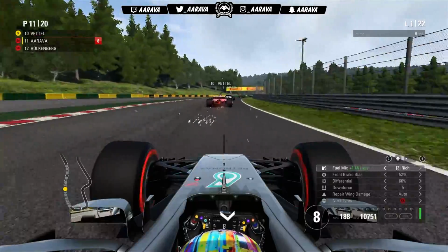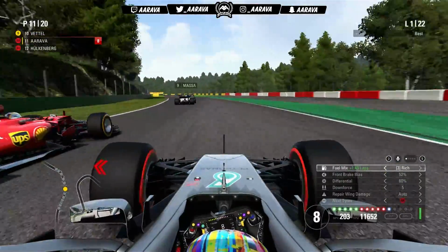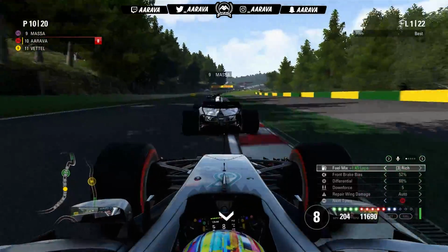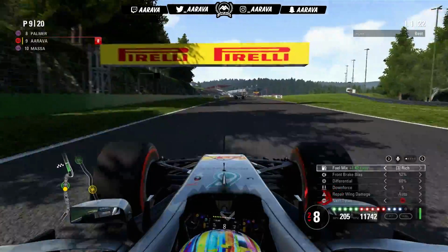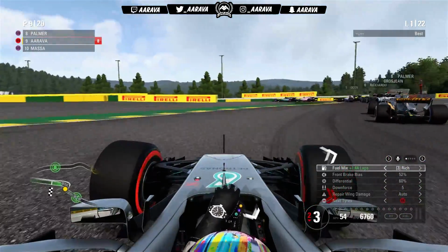So move on. Vettel, interesting to note, he's on the soft tyres. Myself and Hülkenberg have opted for the super soft tyres. So we know the Renault guys have been pretty poor at tyre wear, so that might be an indication that the Renault is going for a two-stop here. Obviously I'm going for a two-stop for now. We might convert that to a one-stop.